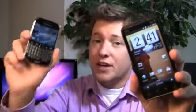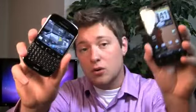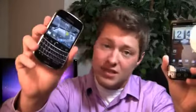So big display over here, awesome physical QWERTY keyboard over here. If you're somebody that text messages on a regular basis, maybe this is the one for you. If you use 3D content and like to shoot pictures and videos, maybe this is the one. But there are a lot of features hidden in these devices that we're going to figure out in the video. Is this the device for you?